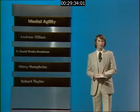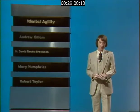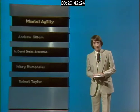We start, as always, with mental agility. Now, you remember that last week the test was coded numbers and letters. In order to keep the tests approximately the same in the semi-finals, what we've done is to reverse that, and this week it's coded letters and numbers. So a quick explanation now for our contestants.